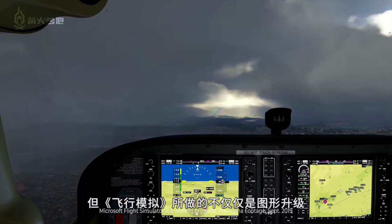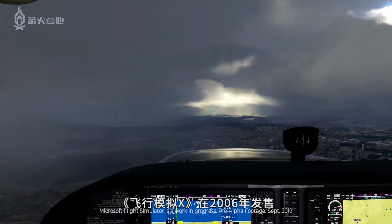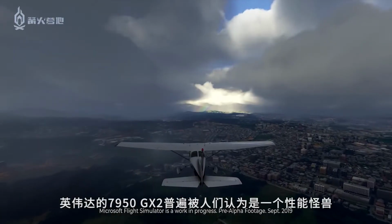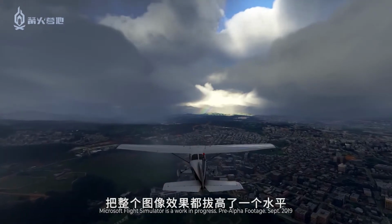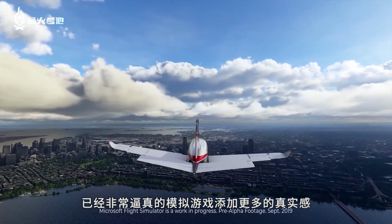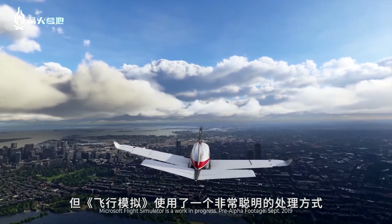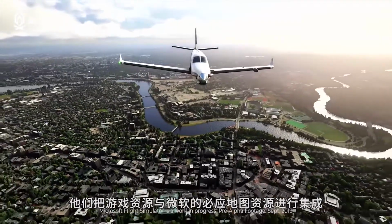What Flight Simulator does is so much more than a graphical upgrade. Flight Simulator X came out in 2006, back when the 1GB NVIDIA GeForce 7950 GX2 was considered a beast. It's an entire graphical overhaul. Yes, RTX features are coming and will add even more realism to an already realistic sim, but Flight Simulator uses a clever integration of procedural generation of assets with real-time Bing integration.